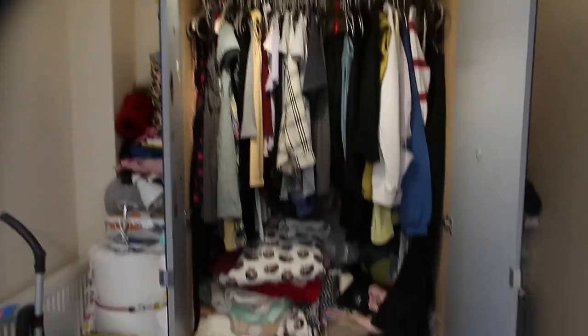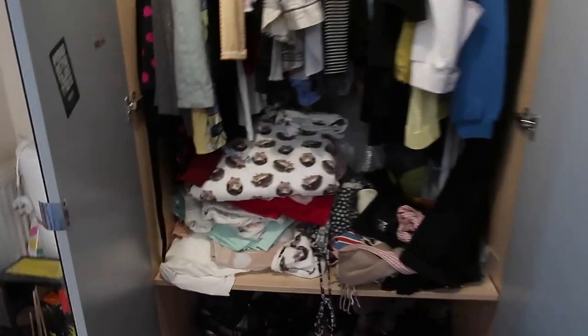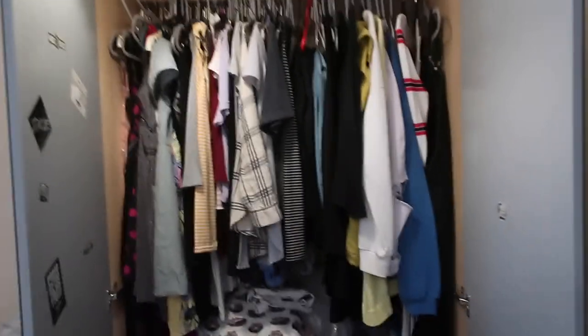And then this is inside my wardrobe, which, as you can tell, I just chuck things everywhere. I have so much stuff, so I need to sort through all of this.